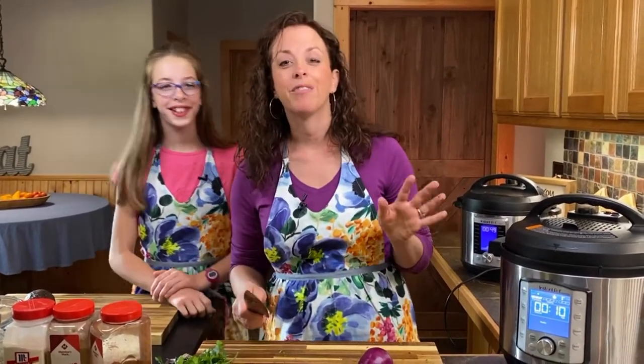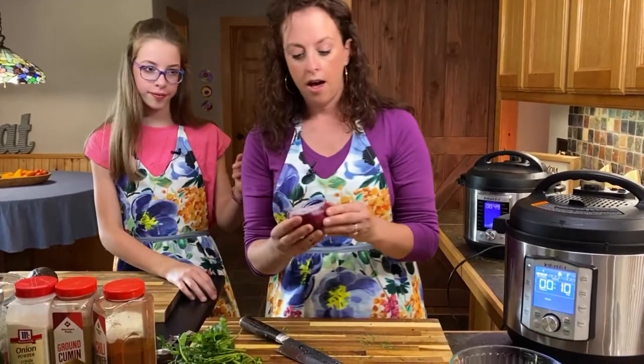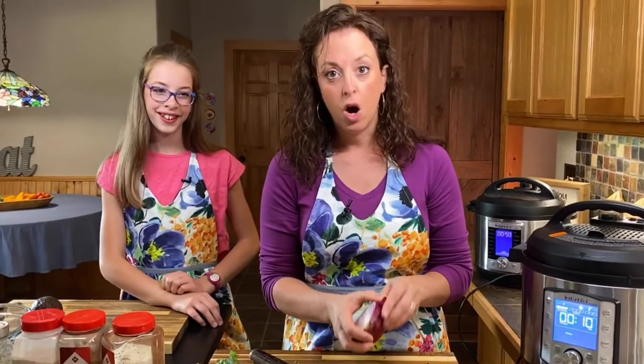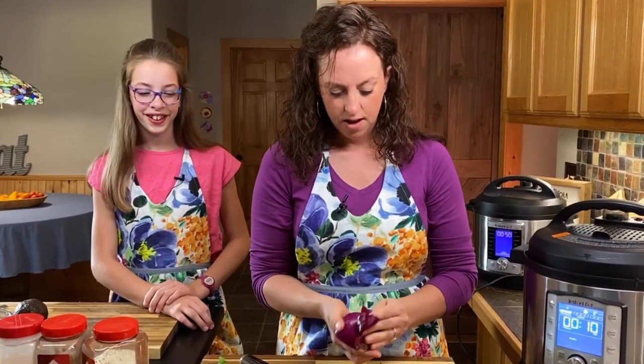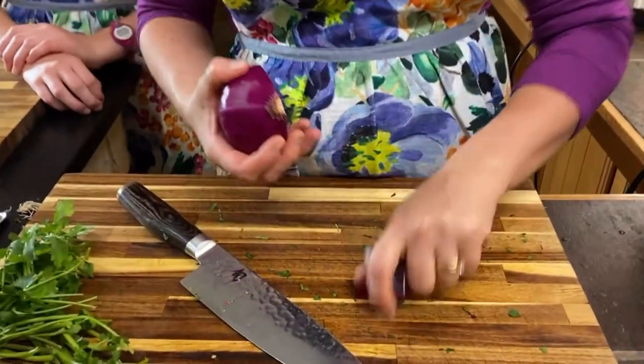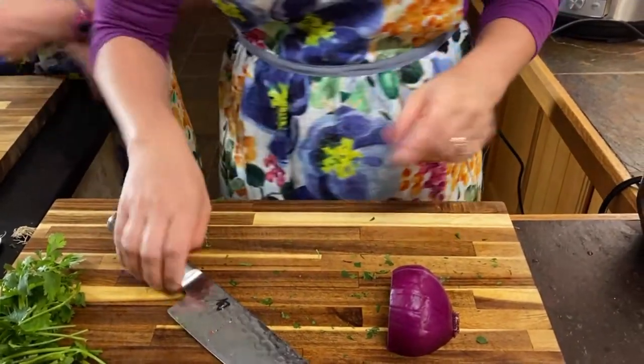So this time we're doing really fine dice. You know what, I'm gonna trade and do the bigger half, because we wanna save a little for on top of our rice bowl here in a minute. I almost forgot. Okay. So I'm using the larger half of my medium onion, so I can borrow just a few for garnish on top of the rice bowl.